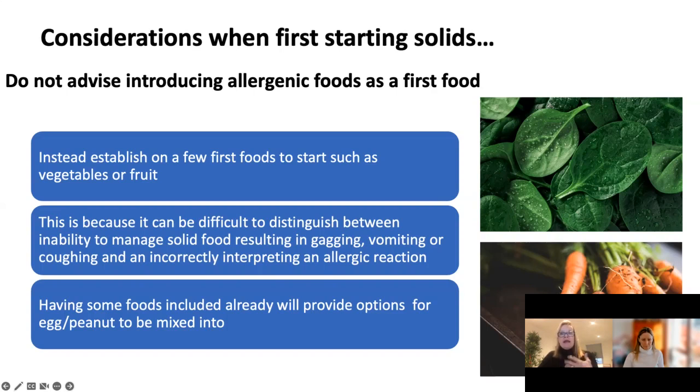And also, they actually provide a vehicle or another food to mix those allergens into. So I usually go through this with the parents, and this may take a week in some babies, it may take 2 in others. It really depends on the individual infant and where they are in their development.